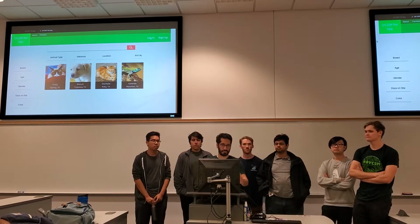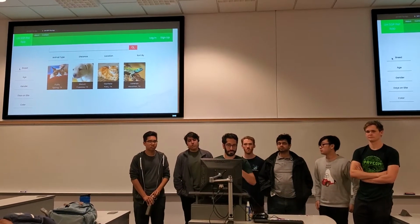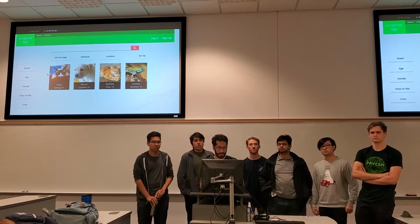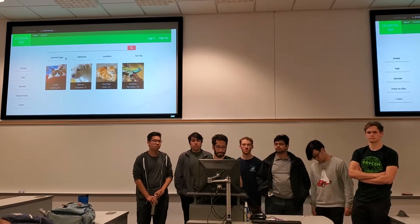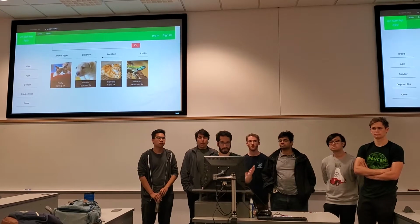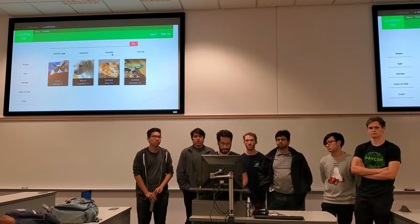On the left of those pet card results, we would have a more detailed filtering system, like breed, age, gender, days on site, and color. At the top there would be animal type, like dog, cat, lizard, and then distance, like a radius of 50 miles, and location, like Houston, Texas, for example, and then a sorting button.